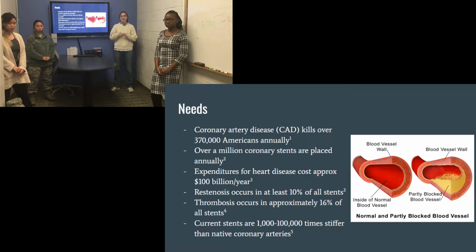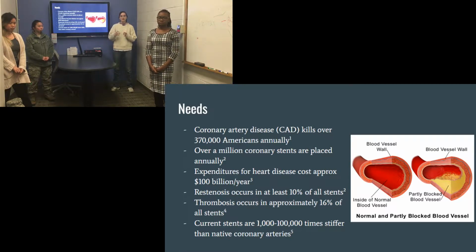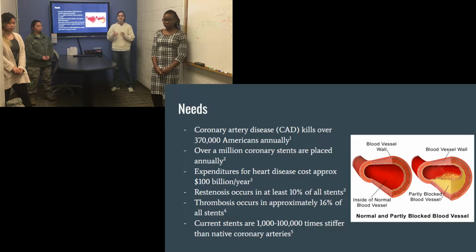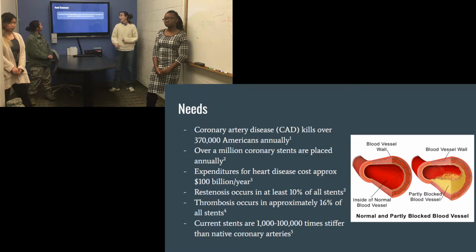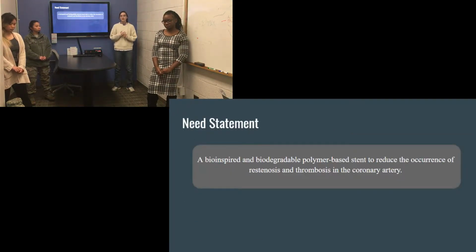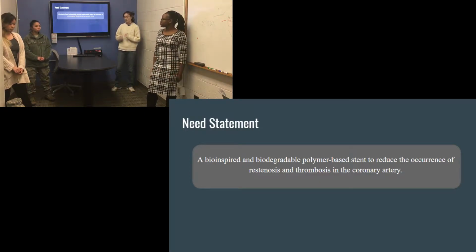In at least 10% of all of the stents, restenosis occurs, where the tissue grows back in over the stent or the plaque covers it, closing the artery again. Thrombosis, or blood clotting, occurs in at least 16% of them. This is partially due to the stents being 1,000 to 100,000 times mechanically stiffer than the surrounding coronary artery. Due to this, we needed to create a bio-inspired and biodegradable polymer-based stent in order to reduce the occurrence of restenosis and thrombosis in the coronary artery.